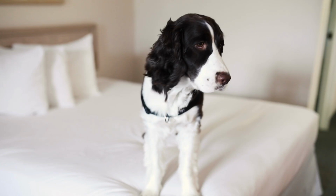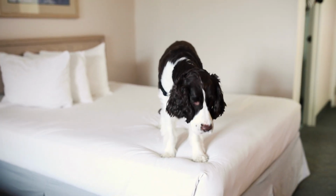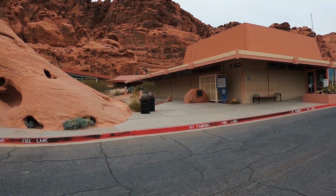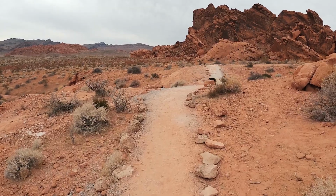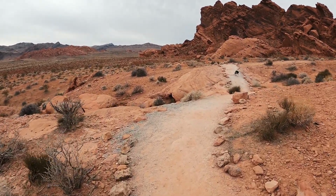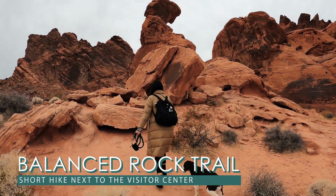So far we've really enjoyed it. It's a very basic hotel, but very clean. And so we got in last night and we stopped by the visitor center real quick just to get some info. And then we took some real cool pictures around there too, because already at the visitor center there's some real cool rock formations. And we walked to the Balanced Rock, and it's a really easy trail. It was like a quarter of a mile. And the round trip, actually.